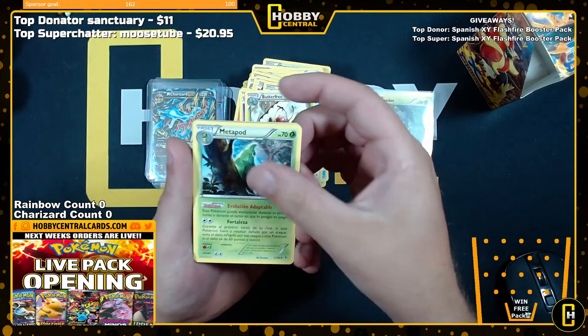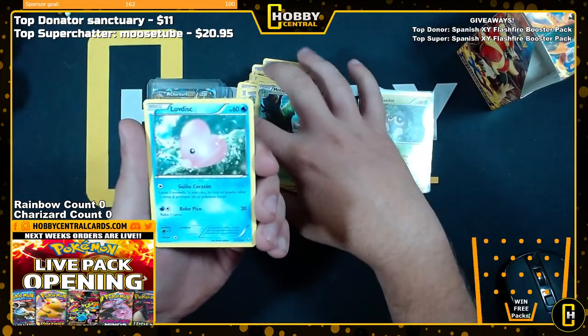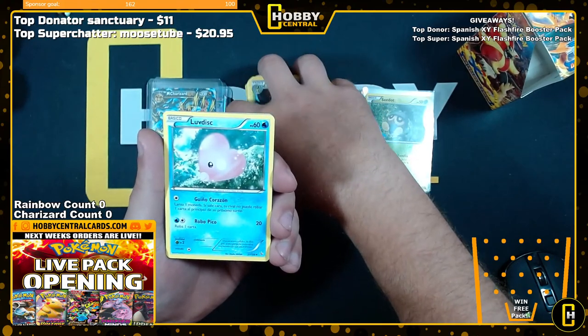That Metapod is actually pretty sweet even. Let's be honest. 7 Charizards in this set. I knew it was at least 6.